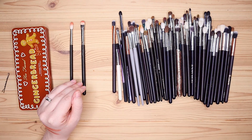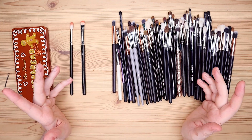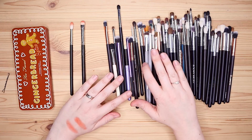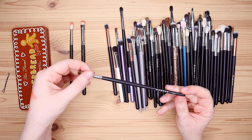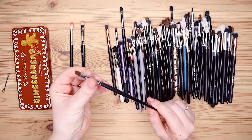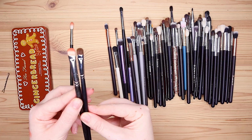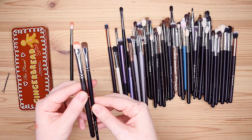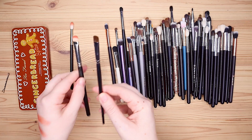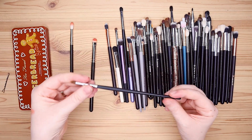Absolute favourites. So it's worth bringing Morphe into this conversation. Morphe do quite a few flat shader brushes, and this one, the Morphe M210, is there for me. I don't know if it is or not, but for me this is their answer to the MAC 239. Very, very similar in shape, very similar in density. It's really quite nice and soft, and you get very much the same result.